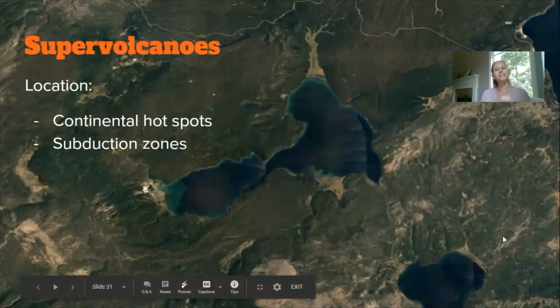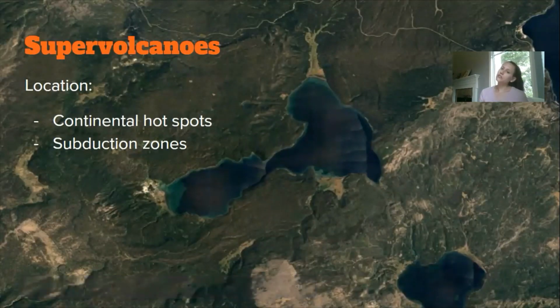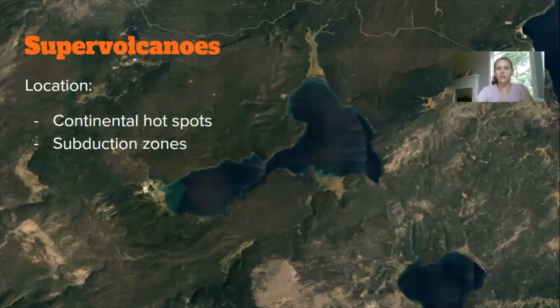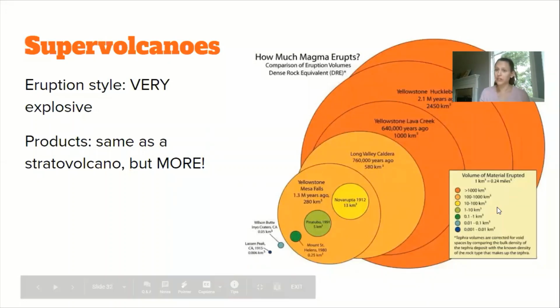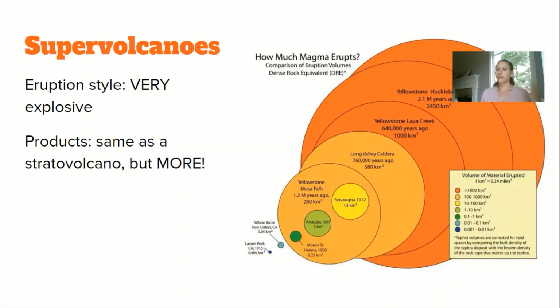Where do you find them? Continental hotspots. So we talked about finding shield volcanoes at ocean hotspots like Hawaii, but Yellowstone, for instance, is over a rising mantle plume, but the continental crust is a different composition, so it makes a different kind of magma. And then some subduction zones too can have supervolcanoes in the middle. This is an aerial shot of part of Yellowstone. Eruption style, very explosive, very explosive. Products, same as the stratovolcano, which was our other really explosive volcano, but more so, everything more so.